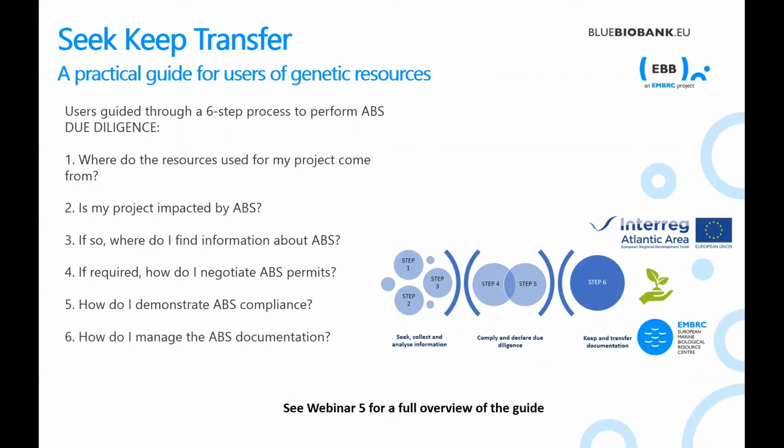Seek, Keep, Transfer is a practical guide for users of genetic resources. Users are guided through a 6-step process to perform ABS due diligence. And Webinar 5 provides a full overview of the guide.